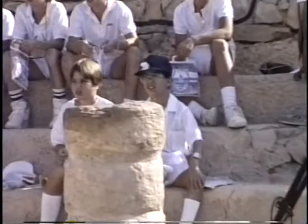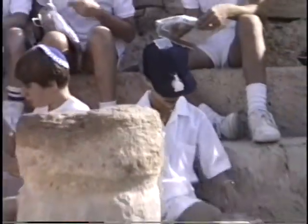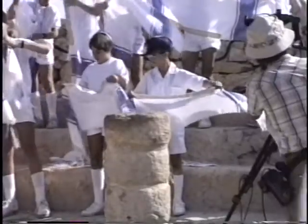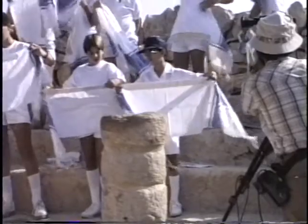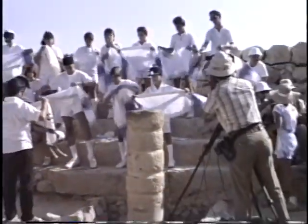Boys, take the talit out of your bag. Yeah, holding it like this. And I will just say word by word. I'm saying the word and you're repeating after me.